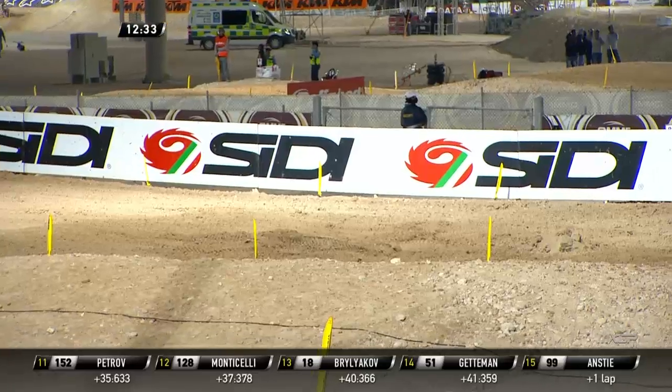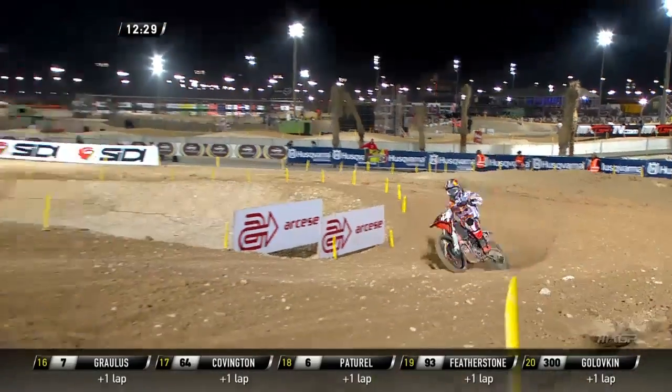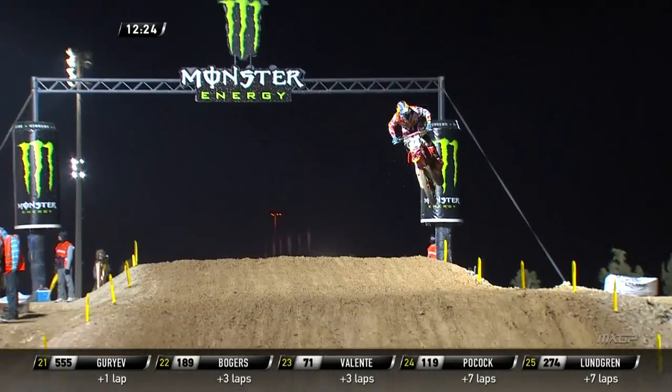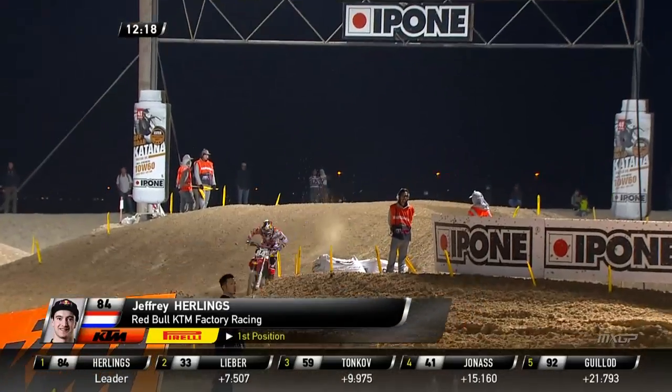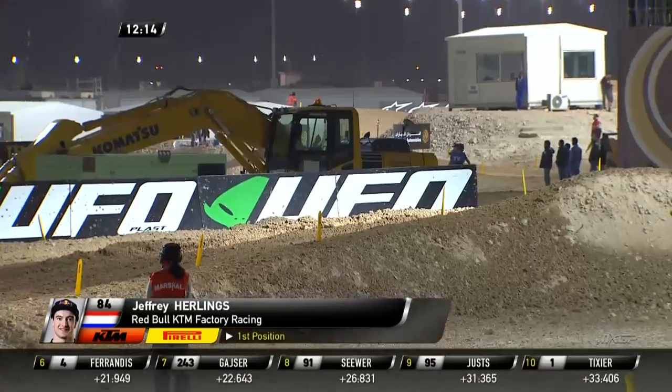Chris Benford assisting him there. But, oh, that was a horrible crash there from Anstey, but good to see him upright. Just looked like he tried seat bouncing it and the front dipped in and just threw him over.